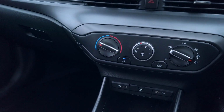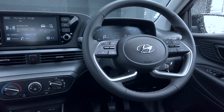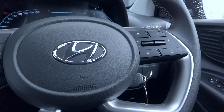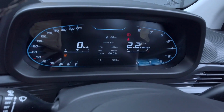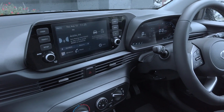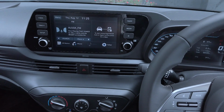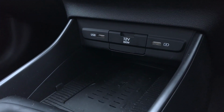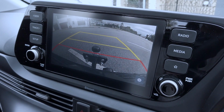Manual aircon with glove box cooling and rear vents added on the Fluid. And you get this 4-spoke multifunction steering wheel with height and reach adjustment. Cruise control added on the Fluid models. This really neat instrumentation cluster with its 3.5-inch TFT display, and importantly, this infotainment system with its 8-inch touchscreen, Bluetooth and voice control, with the Fluid then adding wireless phone charging and the additional USB in the rear. Park assist as well as a rear view camera, these are standard.